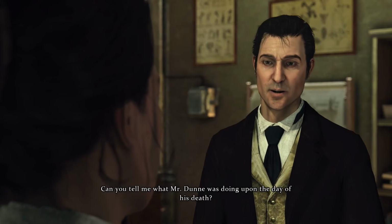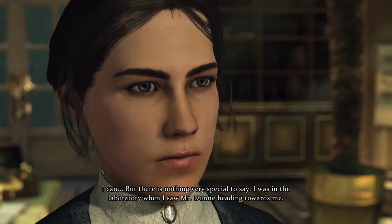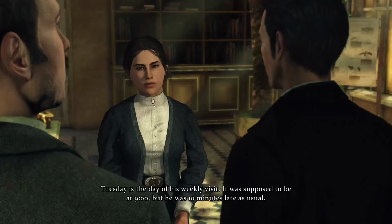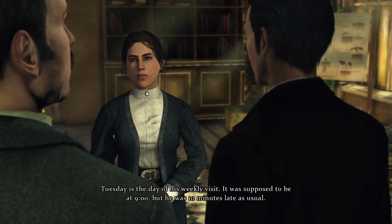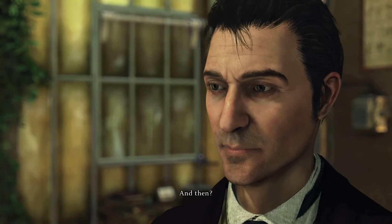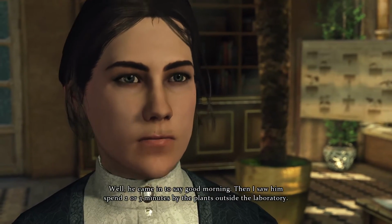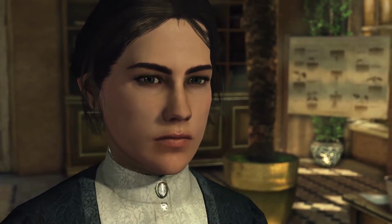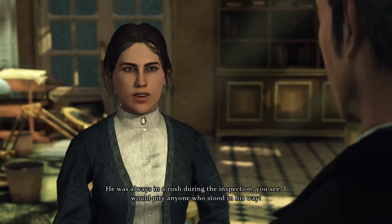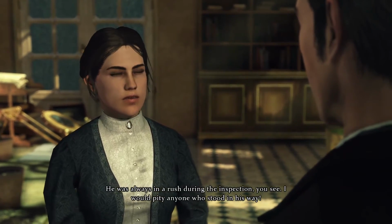Can you tell me what Mr. Dunn was doing upon the day of his death? I can, but there is nothing very special to say. I was in the laboratory when I saw Mr. Dunn heading towards me. Tuesday is the day of his weekly visit. It was supposed to be at 9, but he was 10 minutes late, as usual. And then? Well, he came in to say good morning. Then I saw him spend 2 or 3 minutes by the plants outside the laboratory. After that, he ran out in the direction of the nursery, where Mr. Hamish was working. He was always in a rush during the inspection, you see. I would pity anyone who stood in his way.